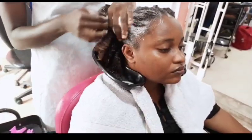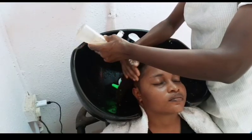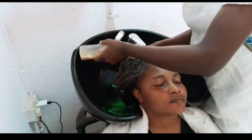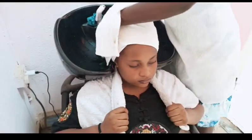So guys, she finished the pre-poo treatment and I was just goofing around and feeling myself in this crazy pre-poo look. So after a while, she went ahead to rinse off the products from my hair and thereby washed my hair in the process so we can get ready for the next step, which is the Ayurvedic treatment.